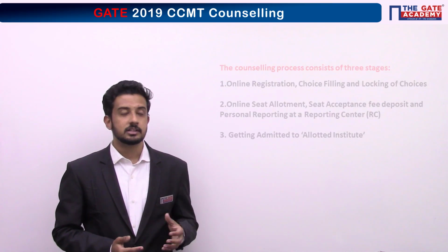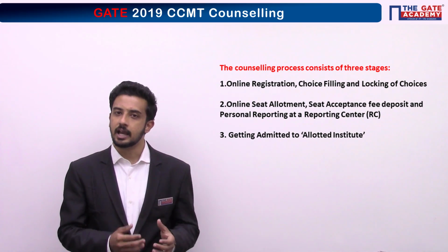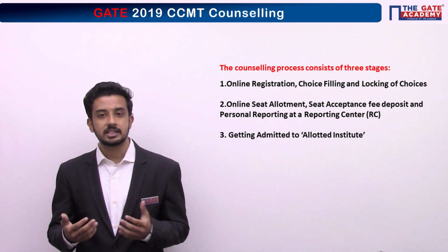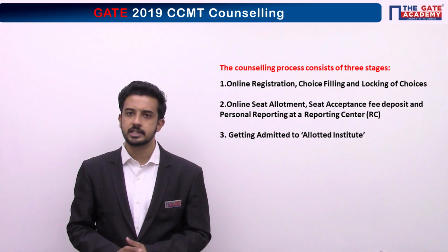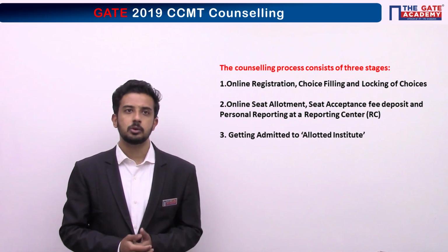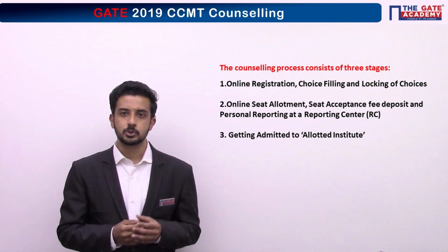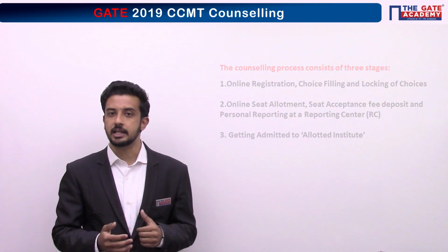Mainly there are 3 stages in the counseling process. The first one is the online registration, choice filling and locking. The next one is online seat allotment, seat acceptance fee deposit and reporting at any reporting center nearby you. And the final one is getting admitted into the allotted college. We will see what exactly each of these stages means in detail.